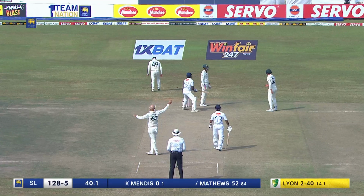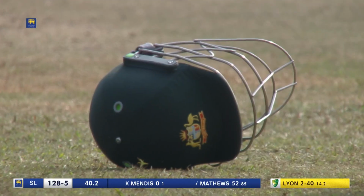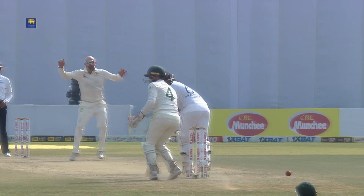Oh no, that'll be 5. It's a double hit, that's 10. Hit the lid. Don't say that too often. Doesn't have to. One off the helmet. Well, they all help for Sri Lanka at this stage.